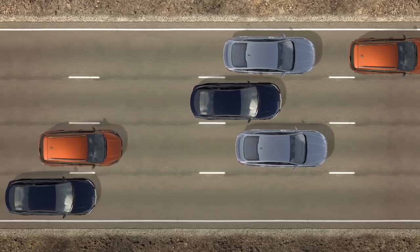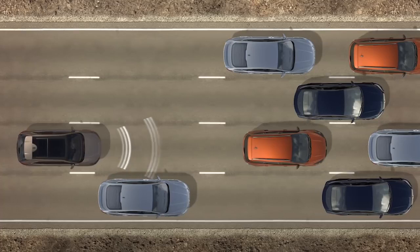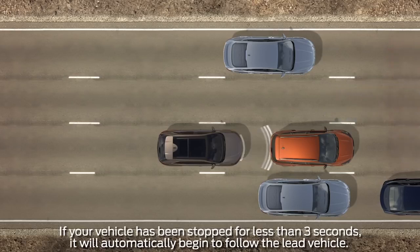So what's great about this is adaptive cruise means if you want to, instead of using traditional cruise, you can use adaptive cruise. If you come up behind somebody, they're going slower than you, it'll slow you down to their speed. Even if they come to a complete stop and then they take off, you won't have to hit your brake or your gas to be able to do that. It's going to control that. And it's going to keep you in the center of your lane.